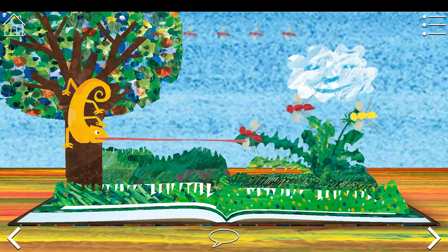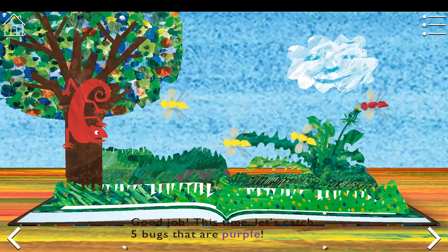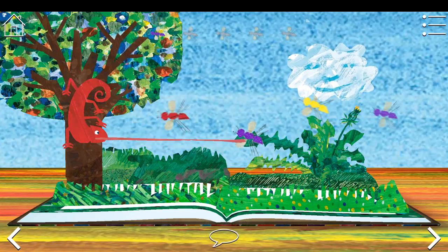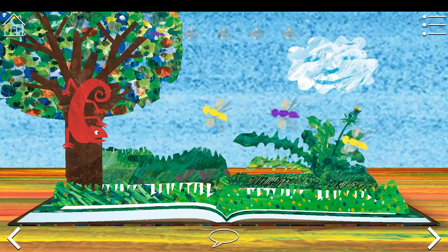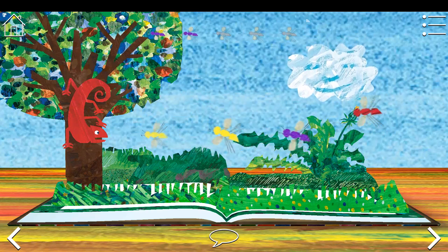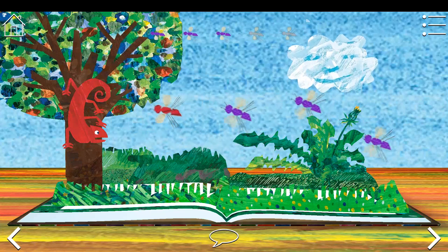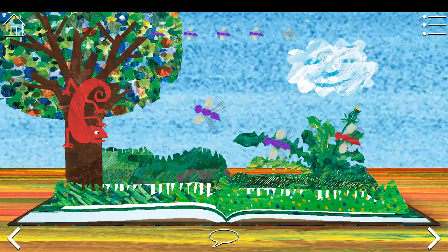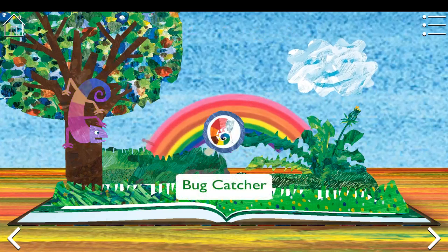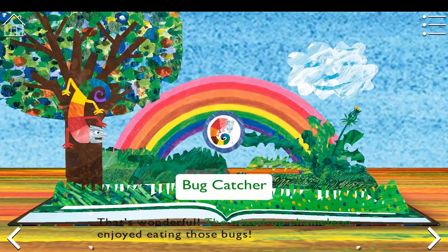Four, 5. Good job! This time, let's catch 5 bugs that are purple. 1, 2, 3, 4, 5. That's wonderful! The mixed-up chameleon enjoyed eating those bugs.